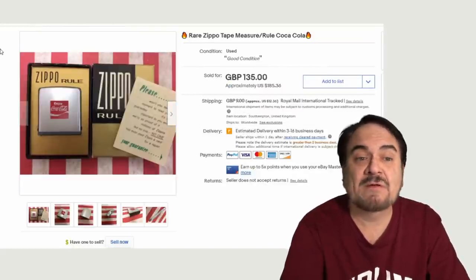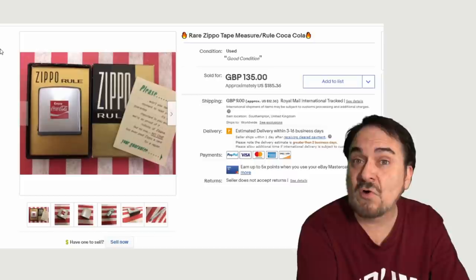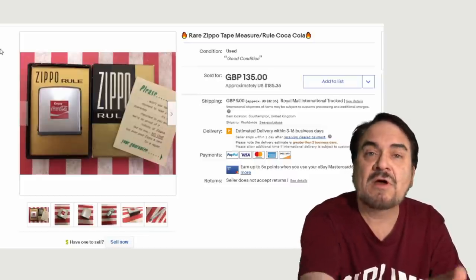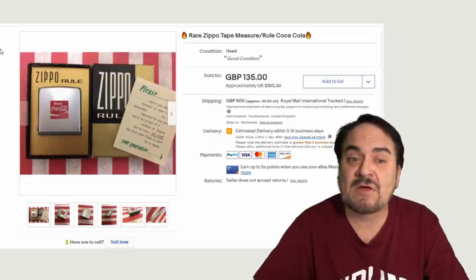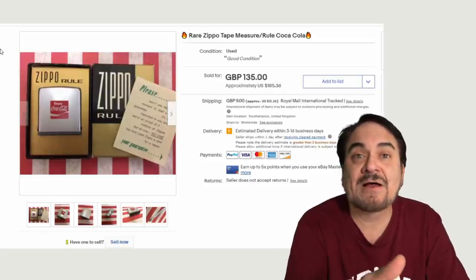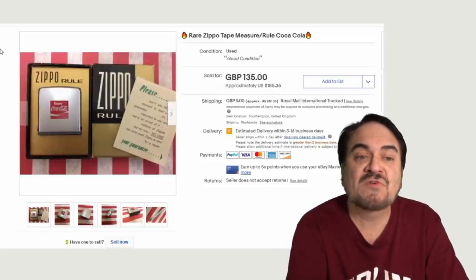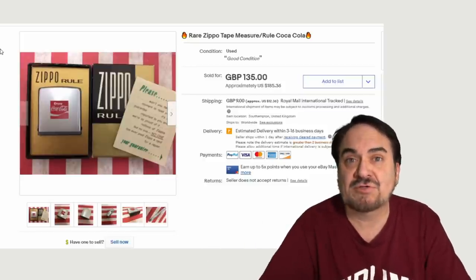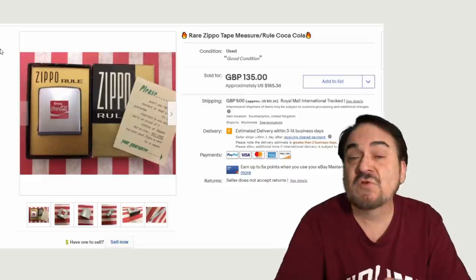As I said, Zippo made them too. Here's an example. This is a Coca-Cola advertising. Just like the Coca-Cola Zippo lighters, they also made these at the exact same time. Now, this one comes in the same size of box as basically a Zippo lighter, but this one says Zippo Rule. Pull it out just like any other tape measure. $185. This one's from England.